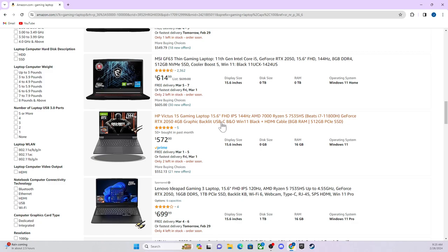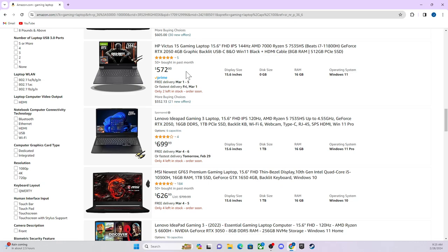Let's see here. Another HP Victus. This one here is only $572, but it still has that RTX 2050 graphics card with only 4 gigs of VRAM on it. I'd probably skip over this one just because of the 4 gig 2050. You kind of want something a little more modern, a little bit better, but definitely not a bad price, and it comes with Prime. I wonder who sells it, though. That'd be very interesting to see.